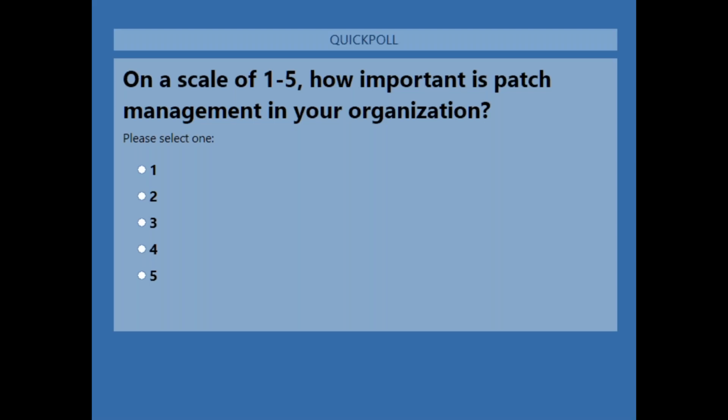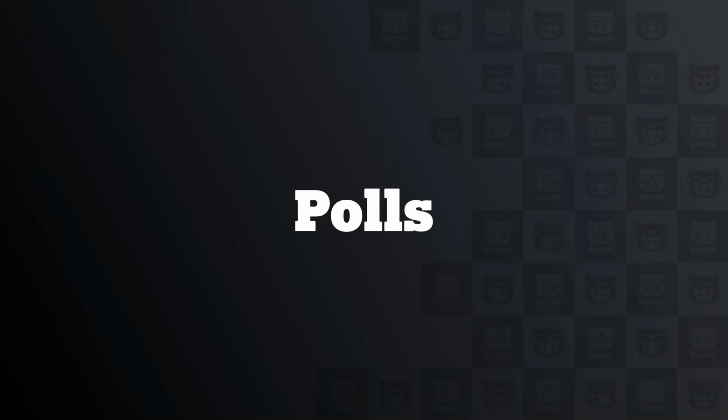4 and a 5 seems to be dominating the case there, and that does not surprise me, especially in this day and age. All the vulnerabilities that are fixed by patching, and I think productivity things too. There's a lot going on in people's devices these days, so patching drivers or patching the operating system's ability to do functional things is also important. So, all right, that one's going to wrap here.